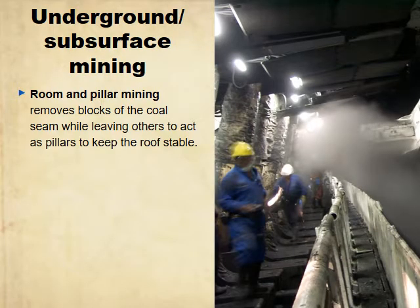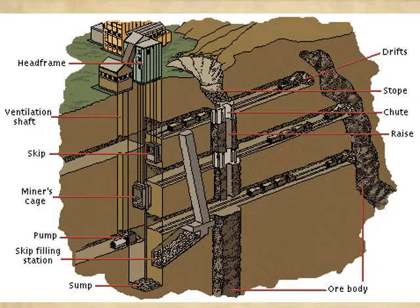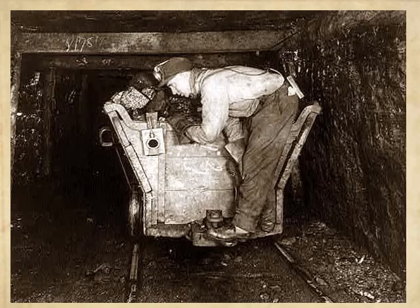So subsurface mining is what we typically think of. Room and pillar and longwall mining are 2 different types. You don't need to know the specifics of them, but this is what we think about when it comes to mining. This is the different shafts and your old-time miners and carts and stuff like that, like this.